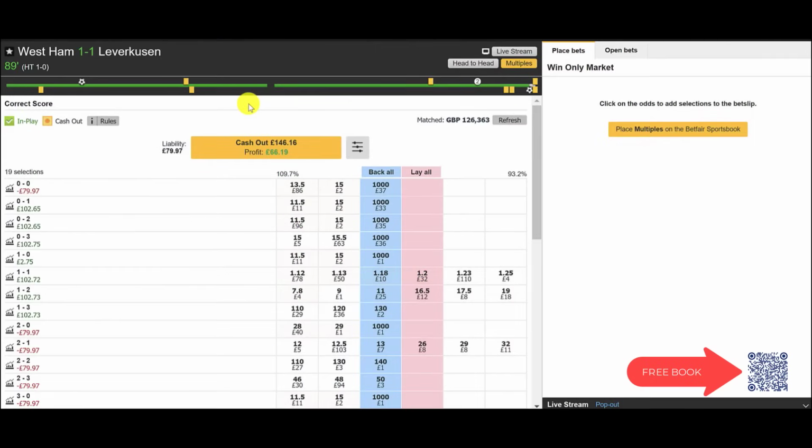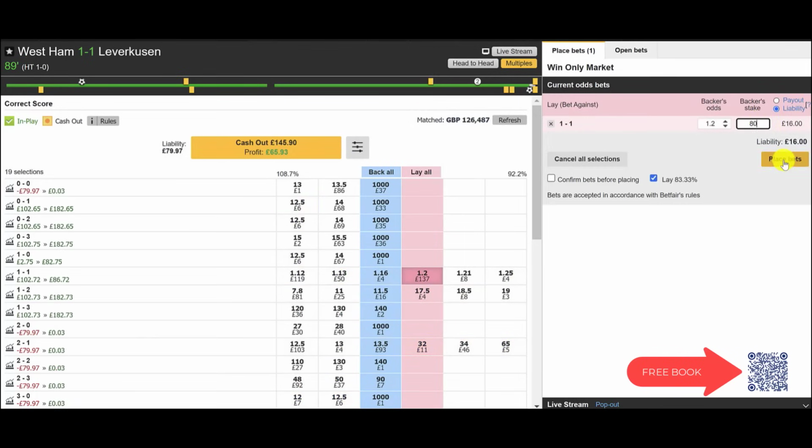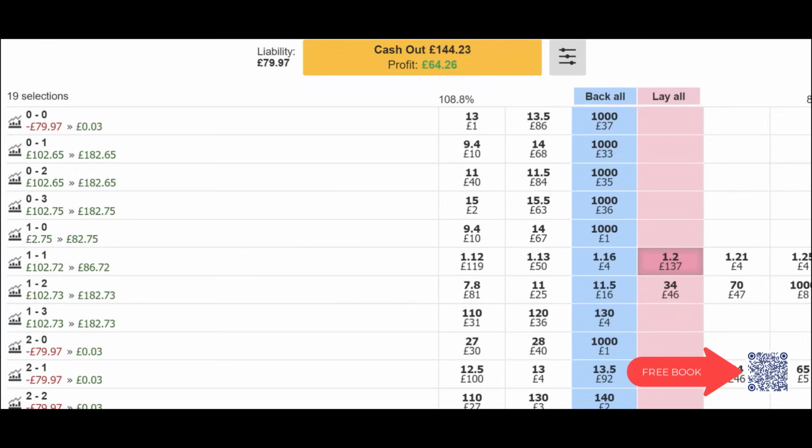89 minutes on the clock. The Leverkusen equaliser has arrived, finally. Okay, so we are going to remove all risk from this trade.